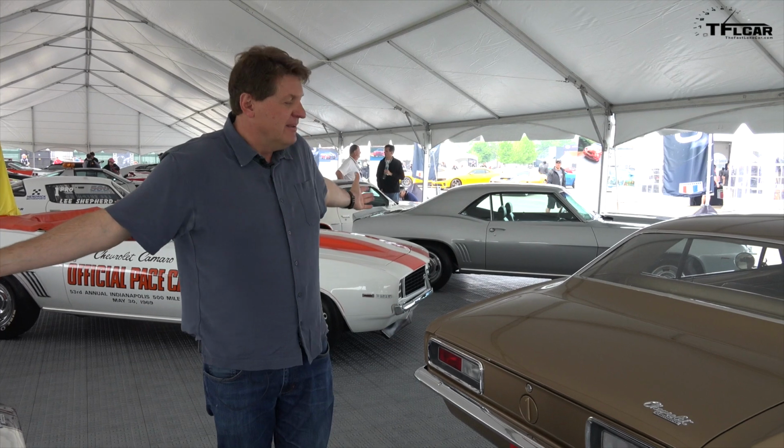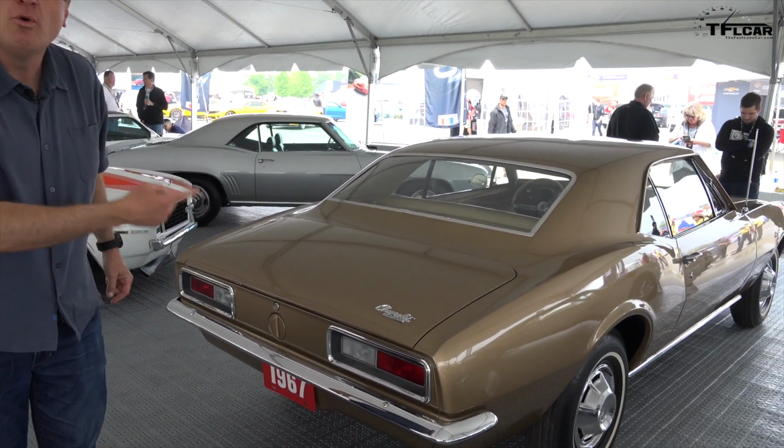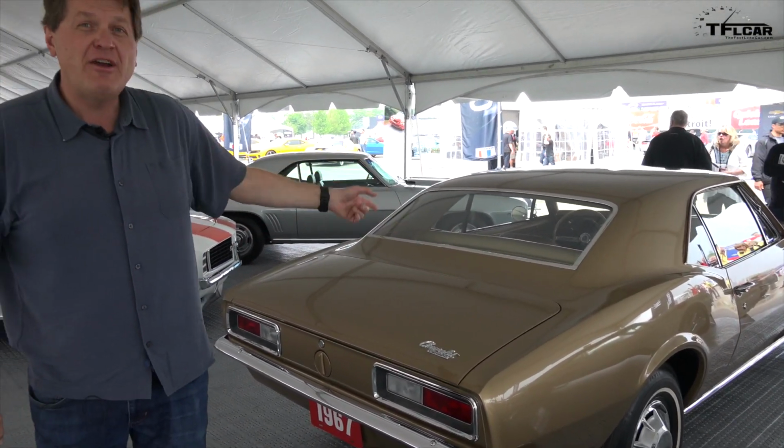And I just had a chance to talk with Dave Wallace, the curator of GM's Heritage Collection, and here is basically the Camaro Museum. And check this out. You know what that is? That is Camaro number 100001. That's the VIN number. Yes, the very first Camaro.